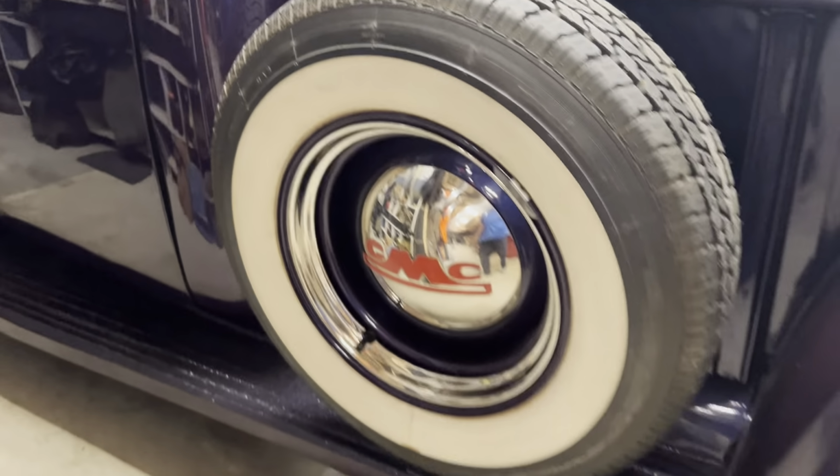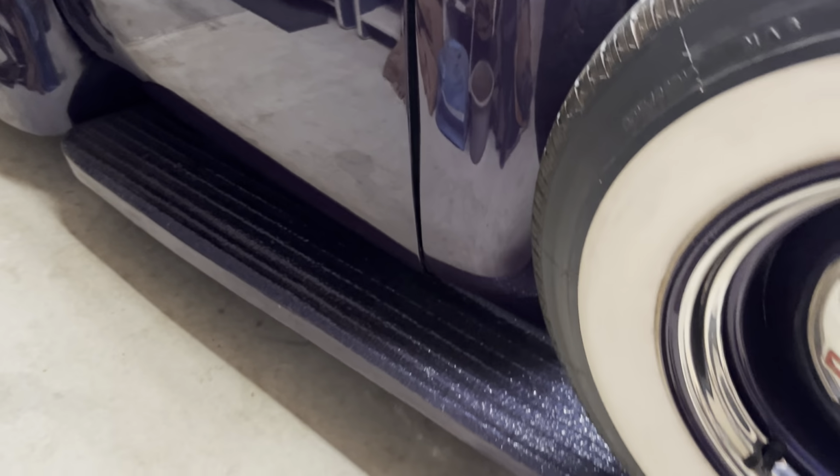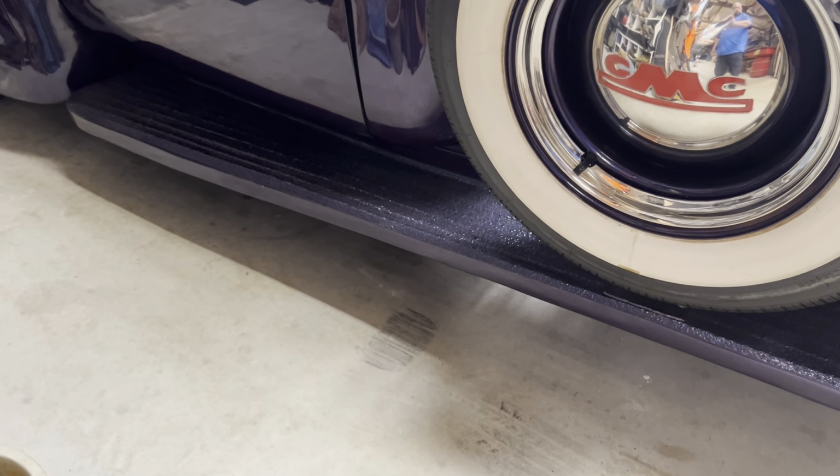A spare tire here on the side. Hey, pop this door open, Chris. All right. Looks like Rhino Line running boards. Yeah, they're all metal too. All metal.